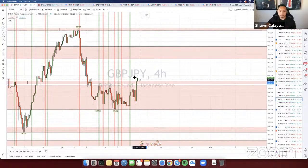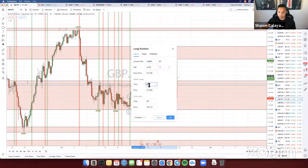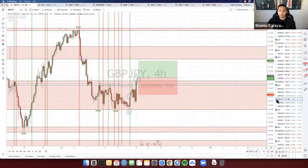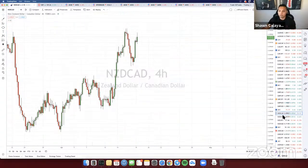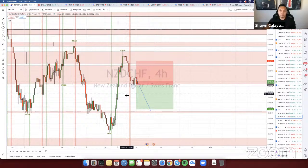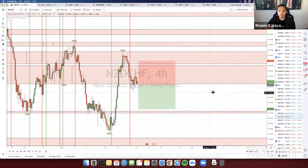GJ is a possible entry right here. We had a rejection from this point. Buy signal right here. Possible entry right over there for about 80 pips. All right, got that right there. G over here, nothing there. NZD CAD, nothing there. NZD CHF. I was thinking about entering this for a sell right here, but there's just nothing available right there. Well, I mean, possibly for a late entry right here, catch it as it comes back down. But overall, it's nothing right there right now.